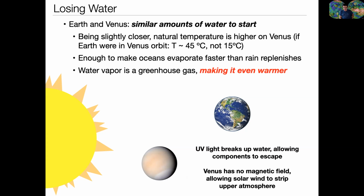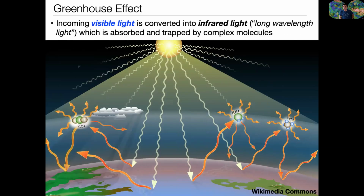So once the water vapor started building up, the carbon from the volcanoes was in the atmosphere. There was no carbon cycle to draw it back down into the rocks. And so you end up with lots of greenhouse gases, as we call them, in the atmosphere.